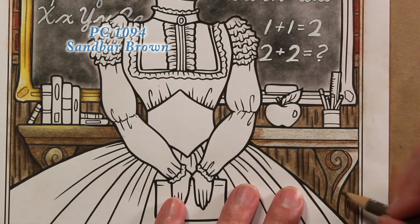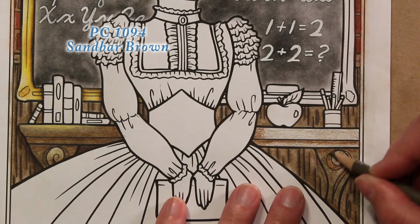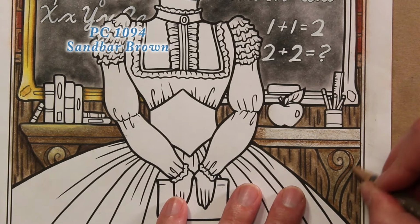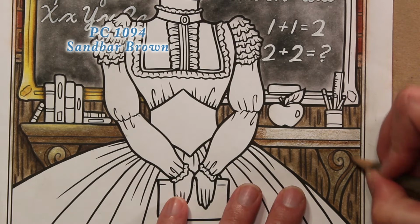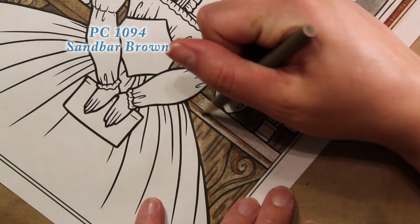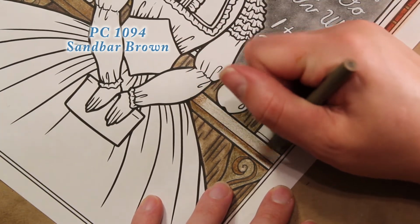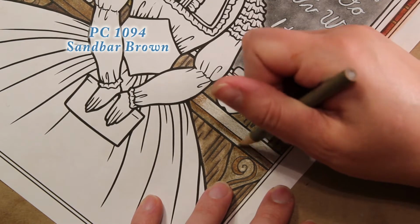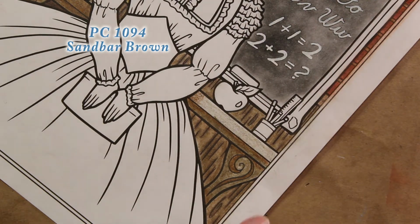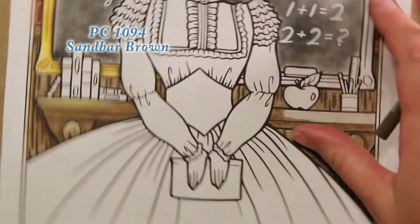This is the paper that's right out of the coloring book, and it is really thin. I'm kind of afraid to do too much with it. It just seems rather fragile. I think it would tear pretty easily. So I'm a little bit hesitant to put too many layers, too many colors. That's okay though. We're getting it. Alright, let's put this in here. We're going to leave a little bit of a highlight right at the top.